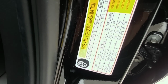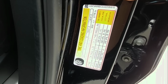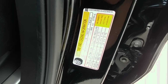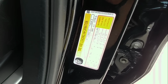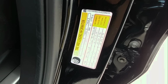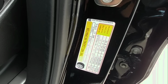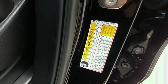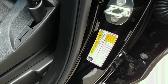Now, the maximum cargo capacity of this truck is actually quite high, 1,775 pounds. That is actually going to be higher than some 3/4 ton trucks that are more equipped. So when you buy a 2500 HD and you have it fully decked out with leather, all the potential features, it may actually have a lower cargo capacity than this half-ton truck. So 1,775 pounds, that's a very impressive cargo capacity for a half-ton truck.